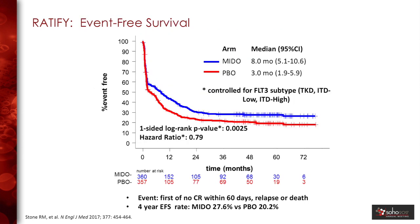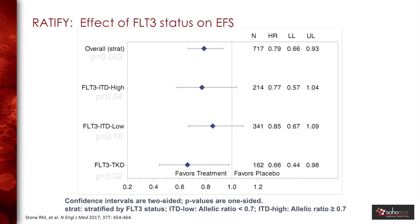An improvement in event-free survival as well. And the benefit was seen not only in those with a FLT3 ITD, either at a higher or lower allelic frequency, but also in patients with a tyrosine kinase domain mutation. Part of the data that caused some investigators to wonder, is the benefit of midostaurin truly just restricted to FLT3 ITD positive patients, or is it working through some other mechanism?